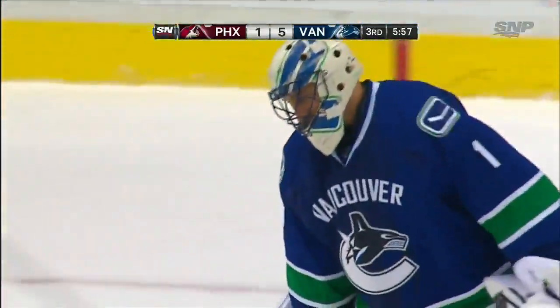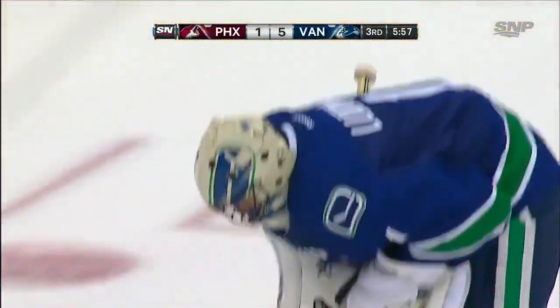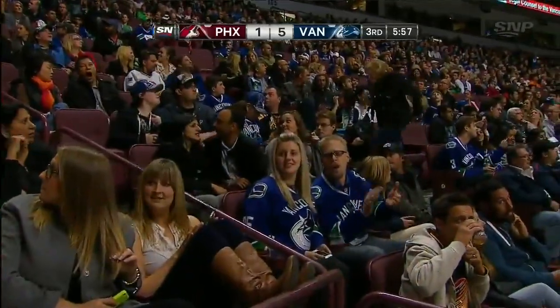Fourth game of the preseason. Canucks closing in on their first win. They lead by four with 6 minutes to go.